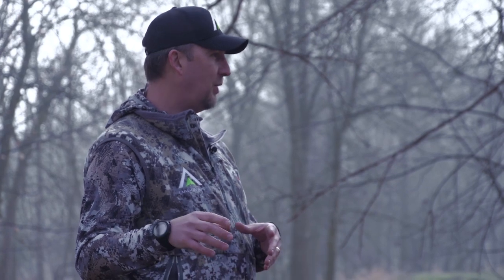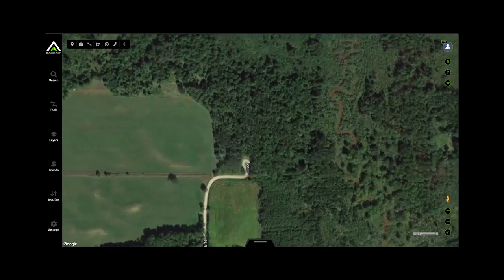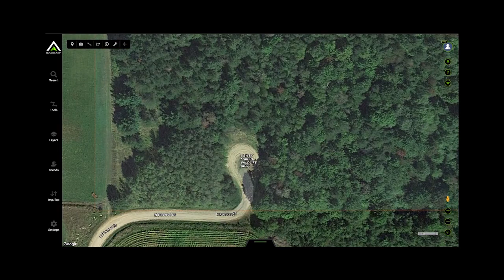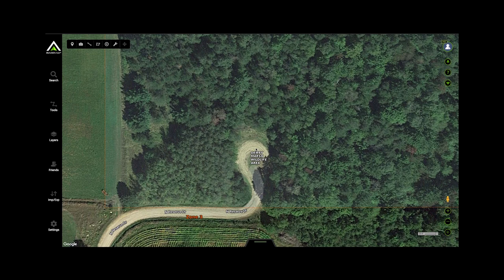Right, and that helps with your e-scouting. If you don't have time to get boots on the ground, or you're living in a different part of the state and driving out here, you can at least pinpoint where you want to set up a tree stand or a trail camera. It limits how much time you're out in the woods, and you get to the area that you want to hunt. Some of these public areas, even though they're immense, have very, very small access points. If you don't know that access point, you don't even know it's there. It's nice that it's highlighted in a color, so you can see exactly where the boundaries are and where to get in. If it's a little funnel that opens up, you know exactly where to walk and where not to walk.